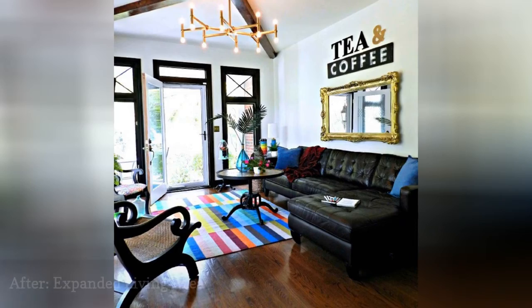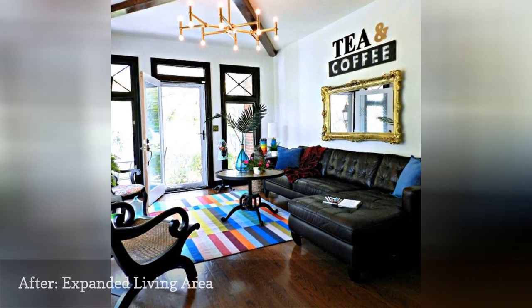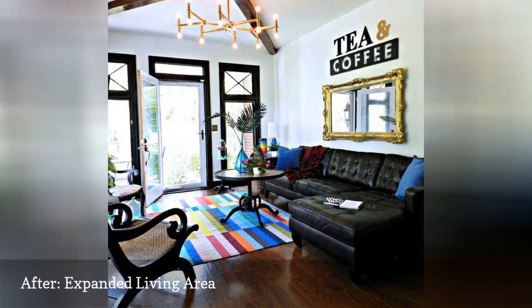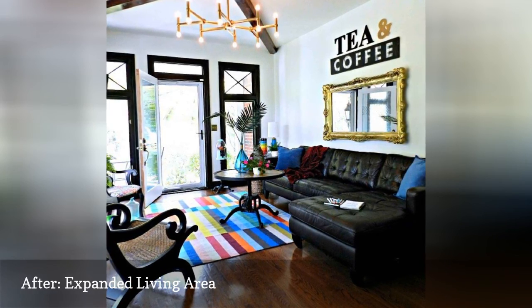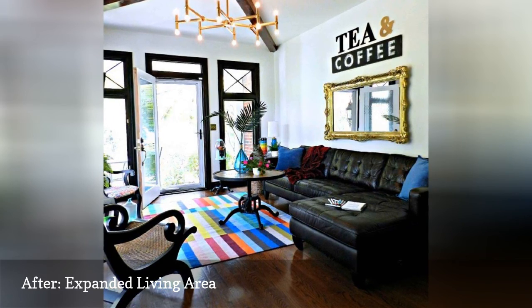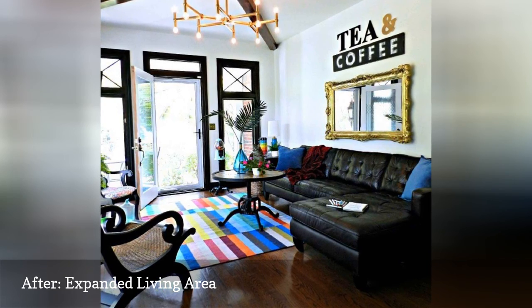This stunning living room makeover is all about color, punch, and light. This former home office turned into a place for the entire family to relax. By happy accident, the X shapes on the oversized brass chandelier mirror the unique diagonal ceiling beams. The dull gray paint was replaced with fresh, light-reflective white.